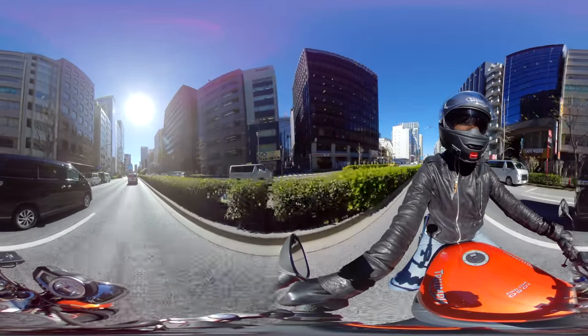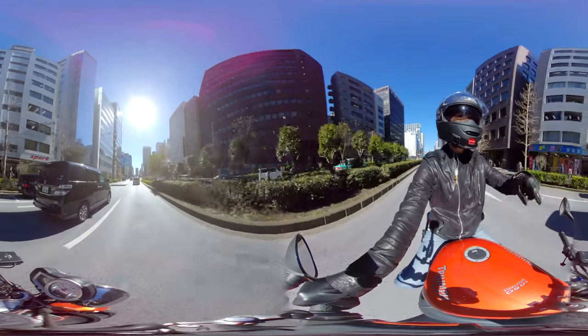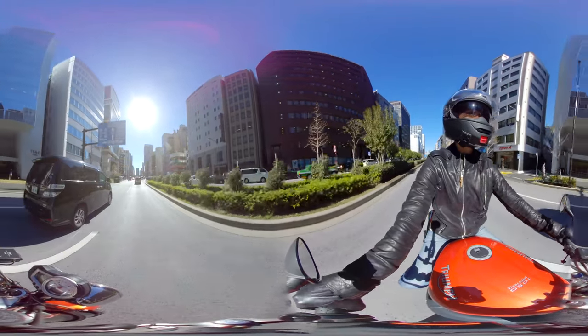Okay, so we're on Hibiya-dori. This is Hibiya-dori. We're on our way towards Shibakoen. You can see this sign up here. Take a look. Straight ahead is Shibakoen.